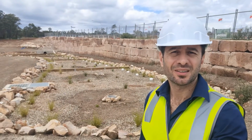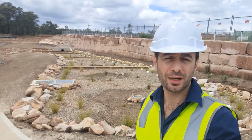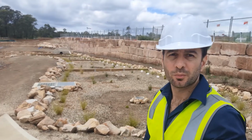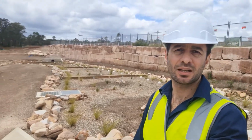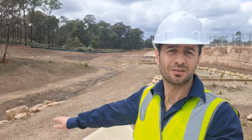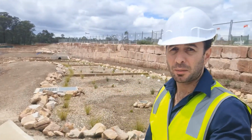System number 2 behind me, guys. It's a different part of the catchment, obviously draining to this system. You can see in the background the forebay with the head wall, so a small forebay at the front. You can see the bubblers, the plants, the sandstone retaining. You can see a diversion swale just to the side here, so peak flows bypass this system. Bubblers are all working pretty well.